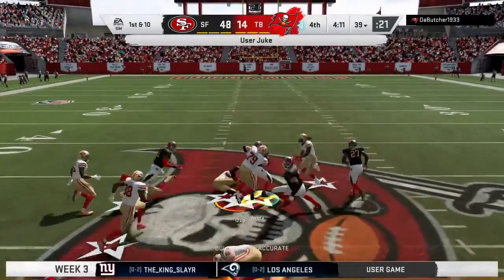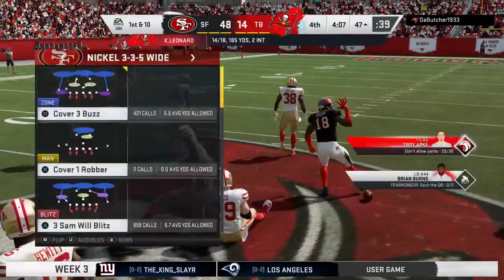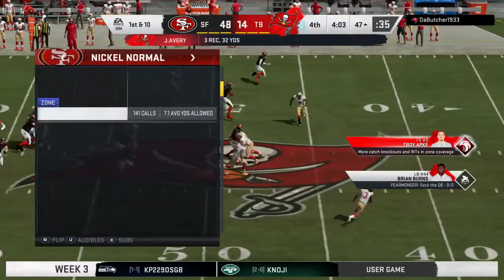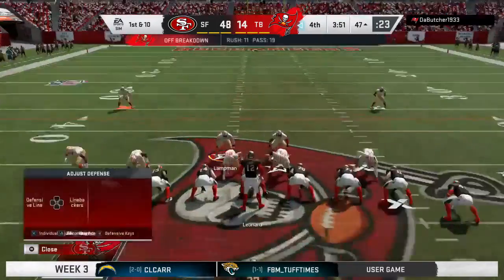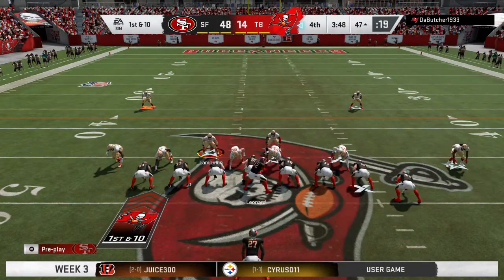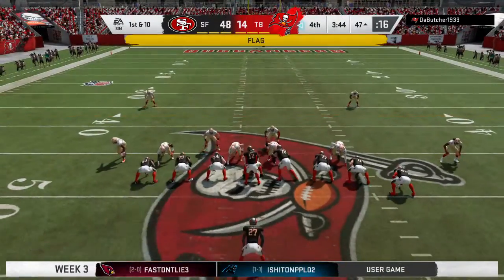And a quick throw here, that's complete. And he'll be taken down, but not before he works it past the 50. 14 yards there and a Buccaneer 1st down. You can see the time and effort and thought that they put into their passing game because it was evident right there. It looks like a simple pitch and catch, but you and I both know that they have planned for this and worked hard to make it happen.